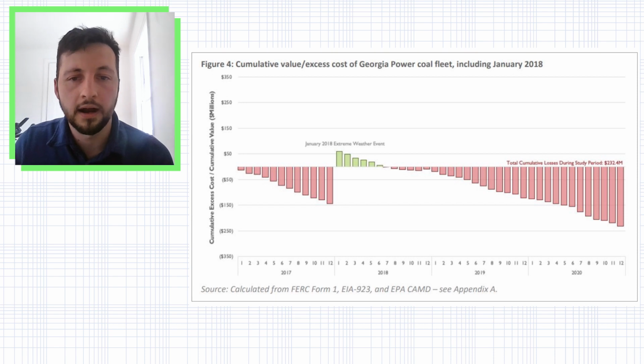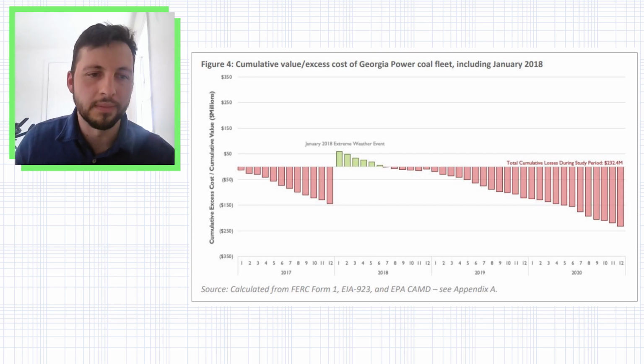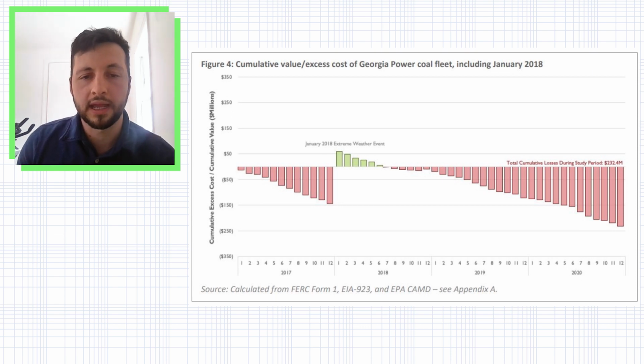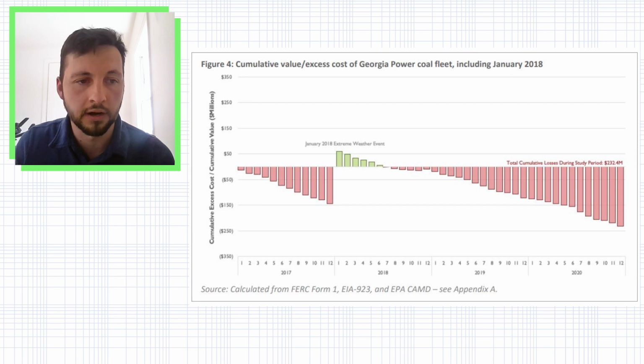And the next figure actually shows what happens if you exclude January 2018. And this is more illustrative. We don't want to exclude a month kind of haphazardly, but that was only a 2-week period where those plants switched from being uneconomic to a brief period where they were economic. And if you take that out, actually the losses are much, much higher over time. We actually saw, if you take out that month, January 2018, the losses from these 5 plants would have been in excess of $434 million over that 4-year period.